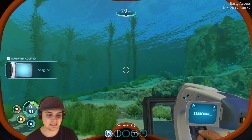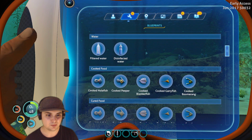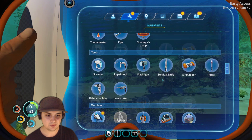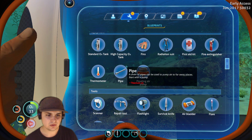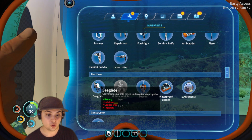So now we can make a sea glide. Let me go ahead and check this. Where is my blueprints? Sea glide. Where is sea glide? Why don't I have super fence? Didn't I read that one right? A workbench. I need to make a workbench to make this. I think so. Hold on. Sea glide. Sea glide. Oh, I can make those.